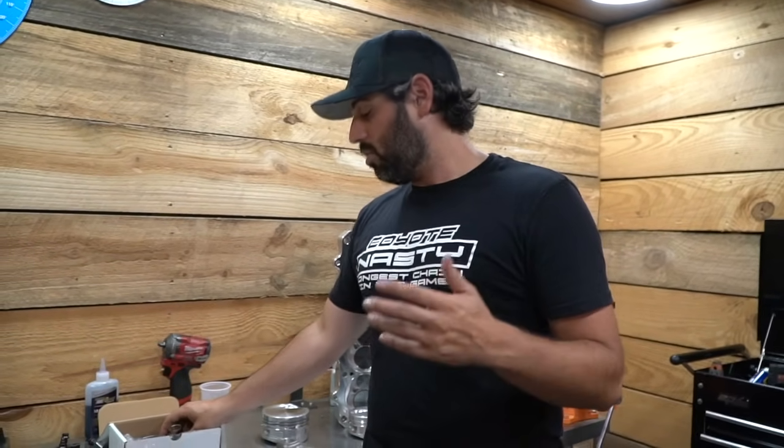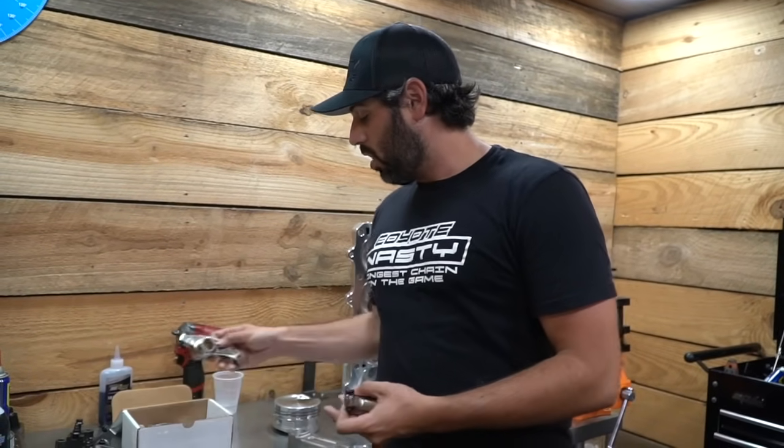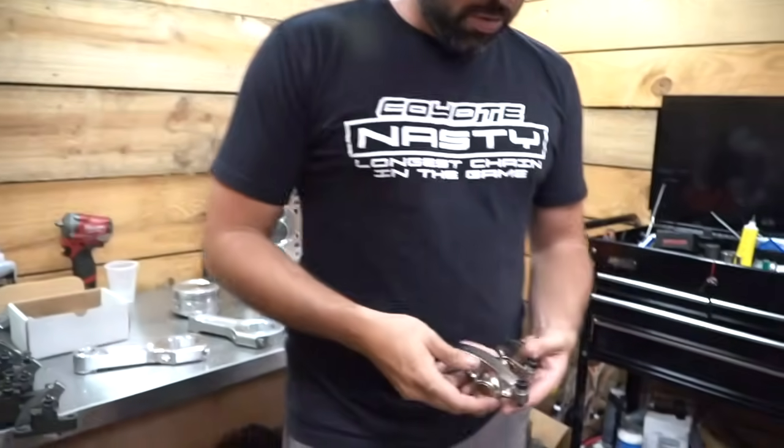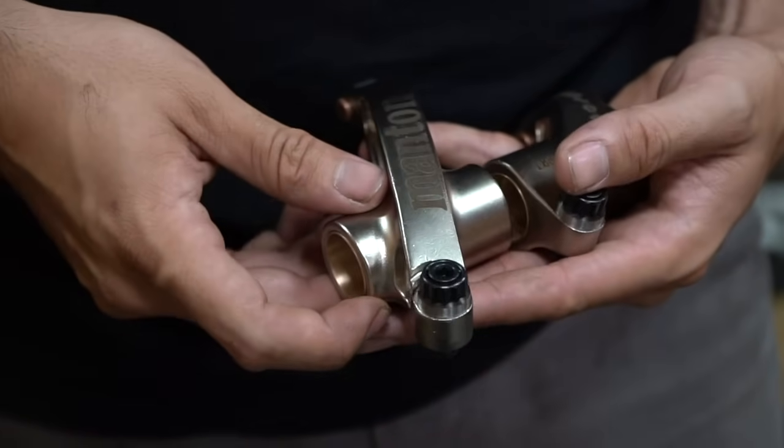I just got some spare rocker arms. This is what I want to talk about. Talk about the difference in price. I got 4 rocker arms. I got 2 intake, 2 exhaust, and a couple adjusters. These are absolutely beautiful pieces from Manton. I got a slight deal on it. They did hook me up, so big shout out to Manton.